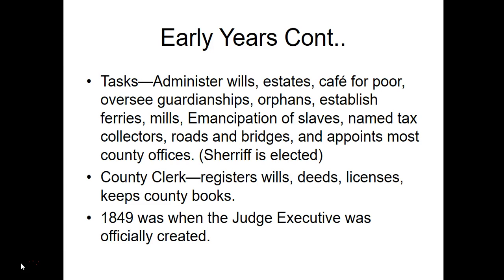It's very important that you know all this, because when you go to write your paper, you are going to have to use these sources. This is where you're going to be getting your documents. On top of that, it's very important, because if you have an issue such as a road needs taken care of or whatever, you need to know who your magistrate, or whatever they are called in your county, who the elected members of the county fiscal court are, so that you can make a request to try to get this stuff taken care of.